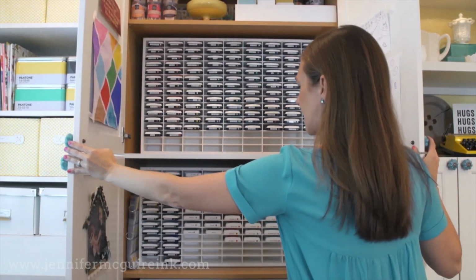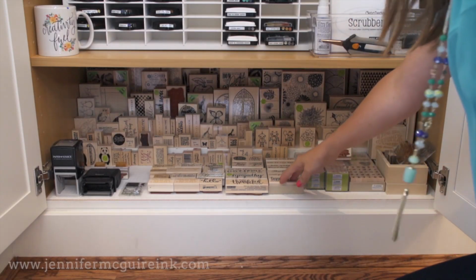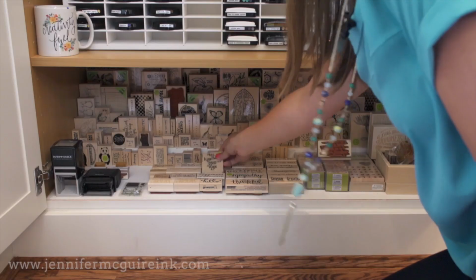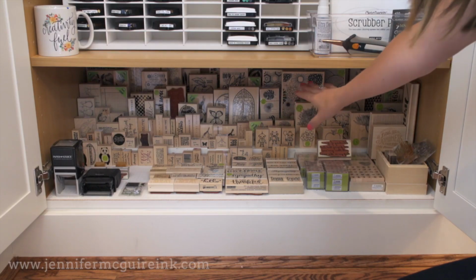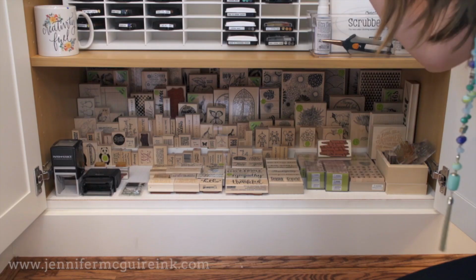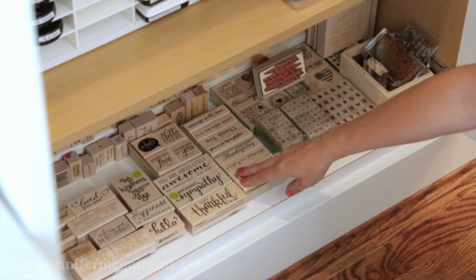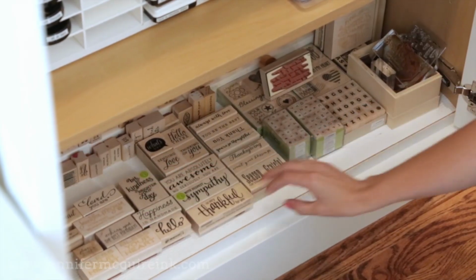In the bottom of this cabinet, I have my wood-mounted stamps stored. I used to store them in baskets, but I couldn't see everything and I was rarely using them. So instead, I store them on shelves on spice racks, so it's like tiers of stamps, so I can easily see them all. I do have more rubber stamps. They're stored up high and in a basket also. These are the ones that I like to reach for the most. I also store my Handmade by Jennifer stamps down here.